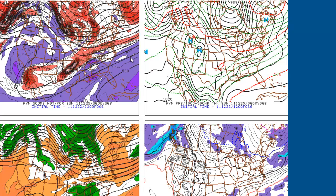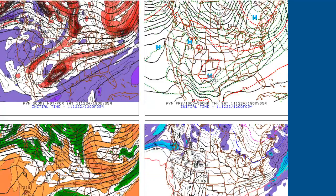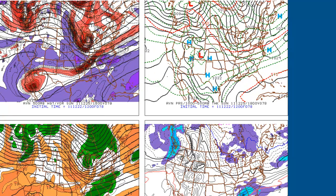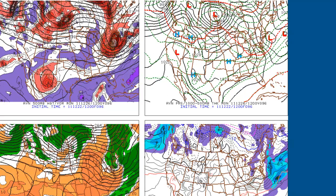As we move towards Christmas, the storm system for today will move off to the northeast. High pressure builds in, probably in control for Christmas, although there's a chance of a stray shower or snow shower. And then you can see here on the top left panel, another strong shortwave dives into the pattern, and it doesn't look like it's going to amplify in time to give us a coastal storm, although it is possible that we do get some flurries back to the coast.